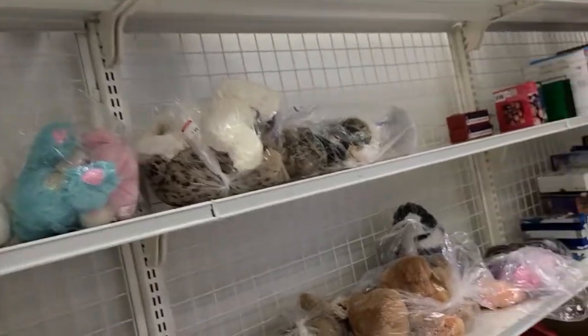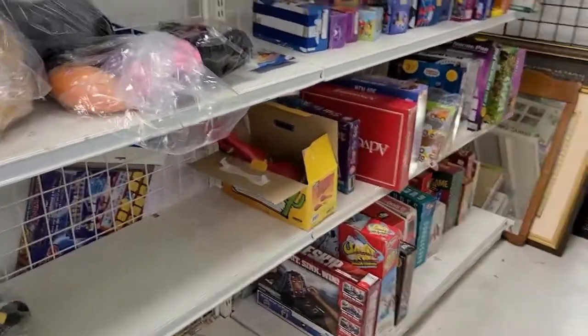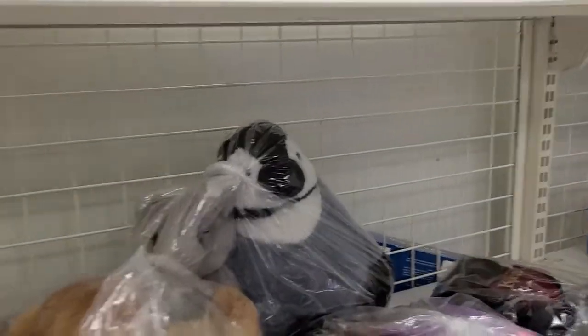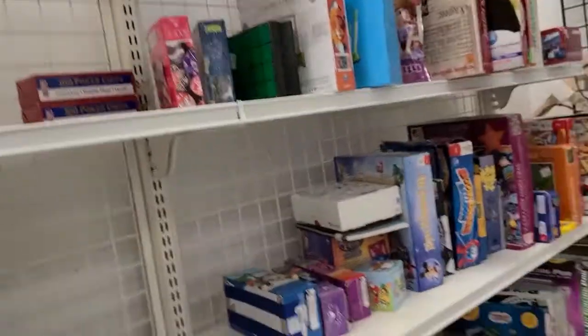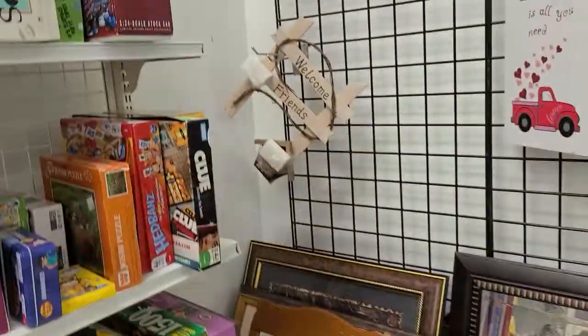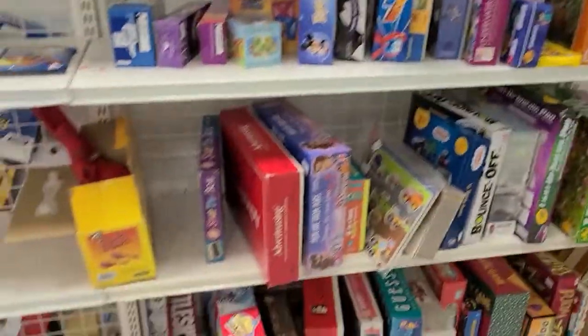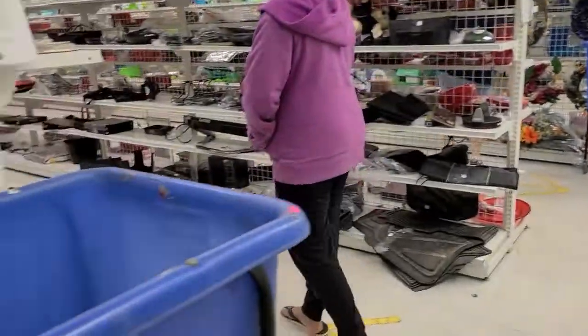And never, never, ever disregard the plush stuffed animals. You can call them plush or stuffed animals. You never want to disregard those. Sometimes I want to actually just buy a warehouse like those minions. 20 years from now, I'll be an old man, but my kids can make the money off those minions.